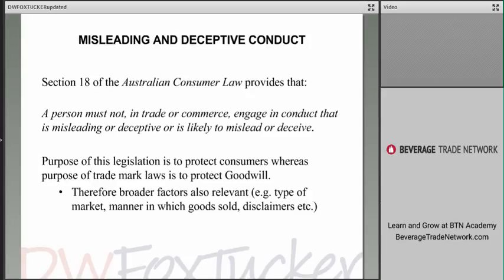Often in Australia, you'll find that if someone feels their trademark is being infringed, they'll bring an action under both the Trademark Act and Australian consumer law for misleading and deceptive conduct. It's really a process of casting the net a bit wider for a better chance of success.